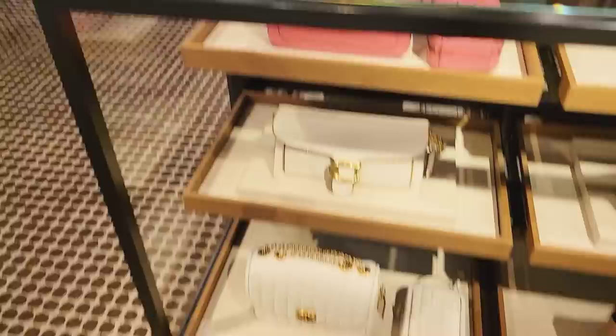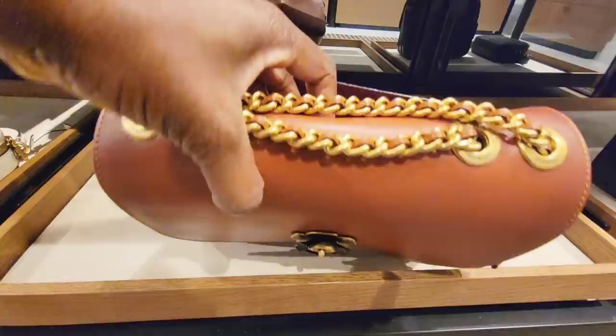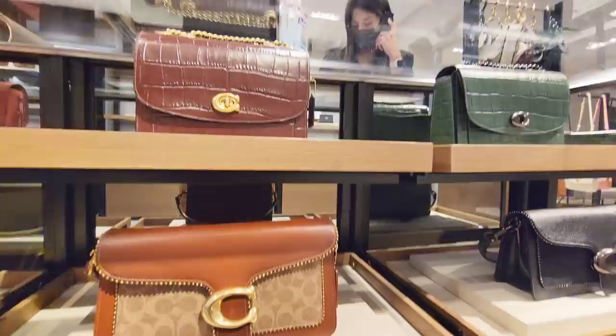Here are some tabbies. There's a Madison. This one is also new with this cork embossed. It came out recently. You have your quilted Madison at the bottom. You have the Madison with the tea rose turn lock for $495. Love this tabby with the rivets at the edge, or studs. I don't think those are rivets. These are kind of like studs, but I like that.